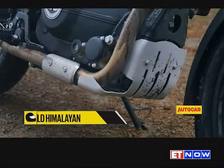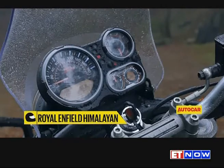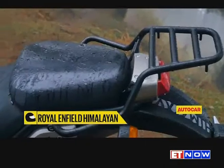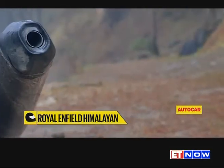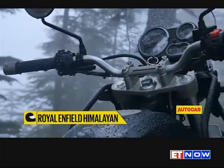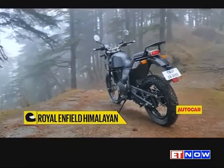For a bit of modern feel, there's a smattering of alloy bits, and the instrument cluster is quite modern, with a compass built into it, which is a bit difficult to understand at first. The 15-litre fuel tank though should give you a good enough range. The slim and soft seat is surprisingly comfortable for long stints, as is the seating position. Royal Enfield has also stretched service intervals to 5,000 kilometers, while an oil change is required every 10,000 kilometers. So the Himalayan is ready to go further in more ways than one.